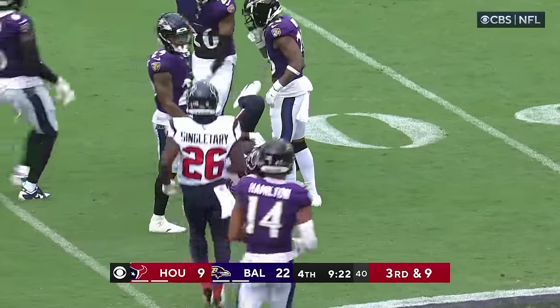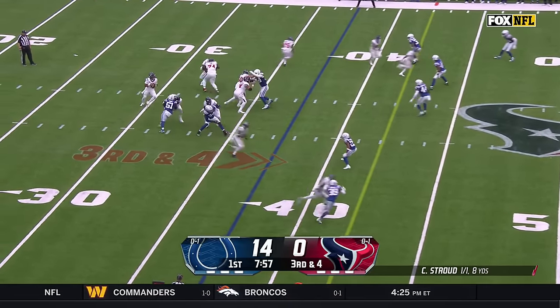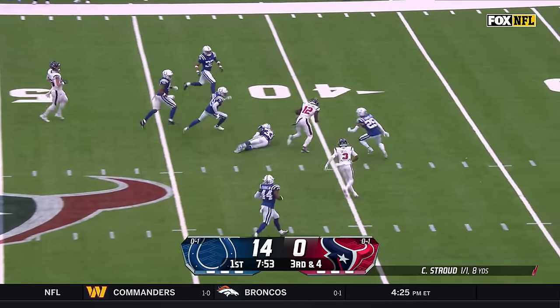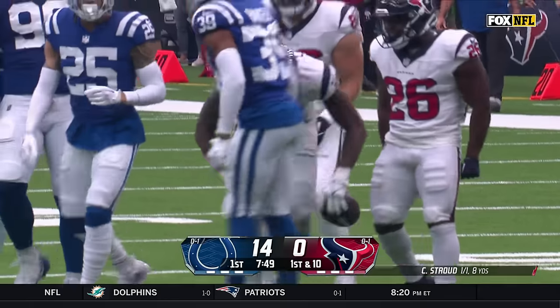No flags. And want to go tackle him. He's that fierce of a runner. Third and four. The throw right on target to Nico Collins. Inside the 40, the 35. It's first down for Houston.